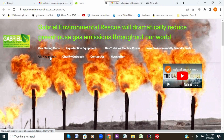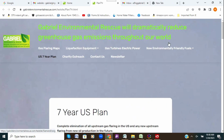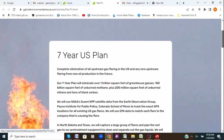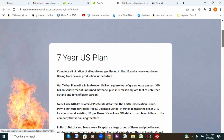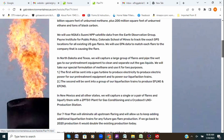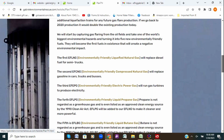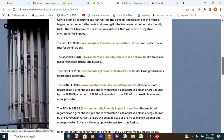And then we'll go to the 7-year plan. It'll eliminate 1 trillion square feet of greenhouse gases, 100 billion square feet of unburnt methane, and 200 million square feet of unburnt ethane, and tons of black carbon. Now as you scroll down on the 7-year plan, you will see that we have 5 new fuels that we take out of the flared gas.